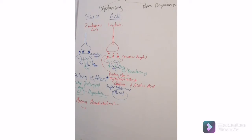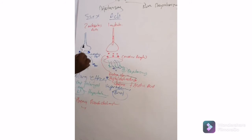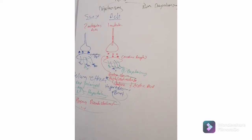So it's very important to know that acetylcholine is broken down by acetylcholinesterase, and Sux is broken down by plasma pseudocholinesterase, and that it causes hyperkalemia because it hyperstimulates the receptors for a longer period. The depolarization that it causes is very deep and very significant compared to acetylcholine. Right? I hope you got that. Plasma pseudocholinesterase is produced by the liver. It's very important.